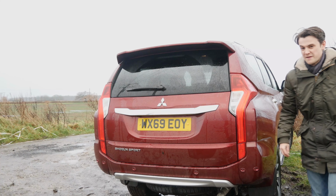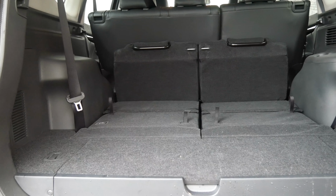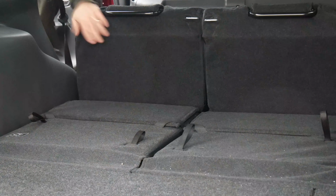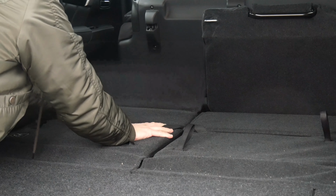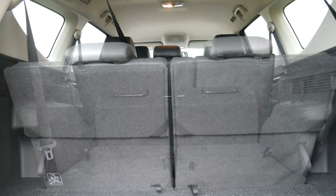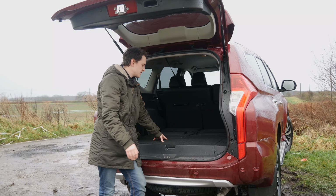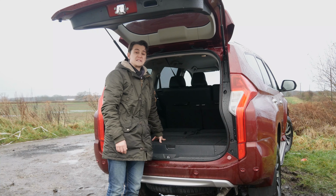Now, getting out. Those seats, although they are a bit of a faff to fold down, do fold down pretty flat. Although when you've got all these folded, the second row do stick out a bit and you can't really do anything about that. Thankfully, Mitsubishi's fitted these cool elastically held flaps here to help smooth out any bumps to those front seats. Now with all the seats down, you get up to 1500 litres of storage space, and it may not have the neat practicality tricks of a Skoda. I mean, as good as it gets is this little compartment here, but overall the Shogun is pretty practical.